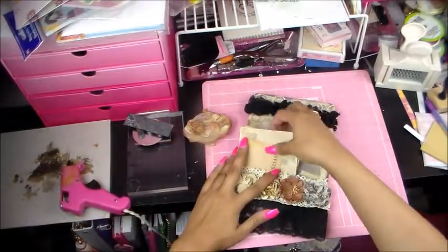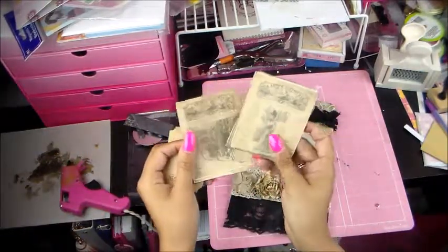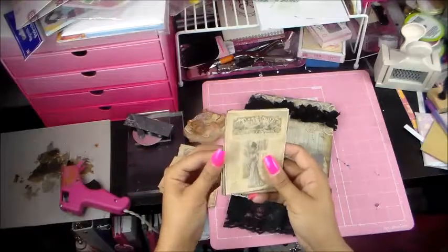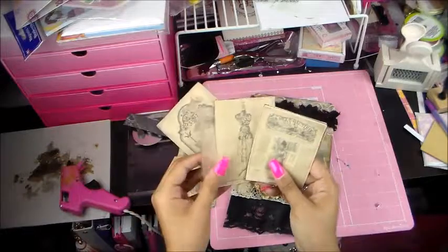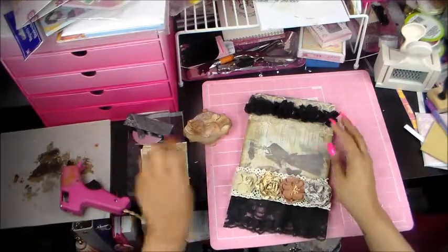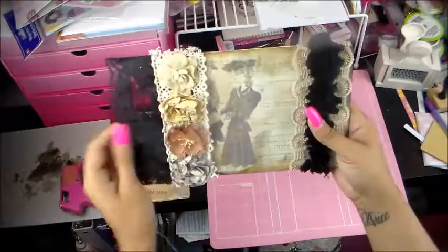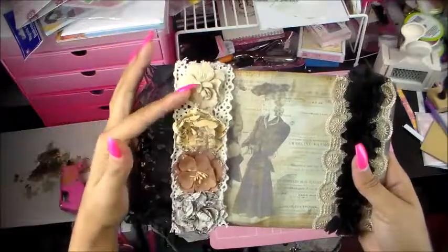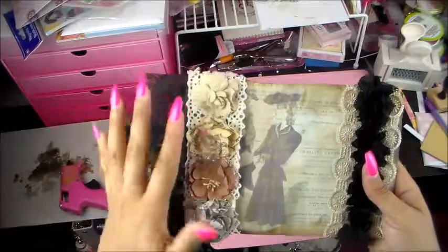Okay. Then she even sent me extra goodies like ephemera. Look at this. Look at these vintage pieces she sent me. These are so pretty. These are pretty, so, so pretty. And then look at this. It's like a chipboard or a clipboard. And she put this vintage lady here. And then she has these flowers. And she, like, put sequins or some type of stickle, like, glitter glue on here.